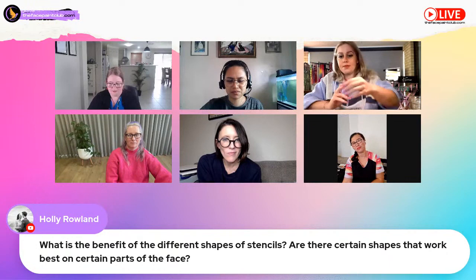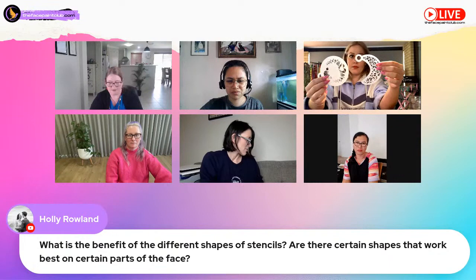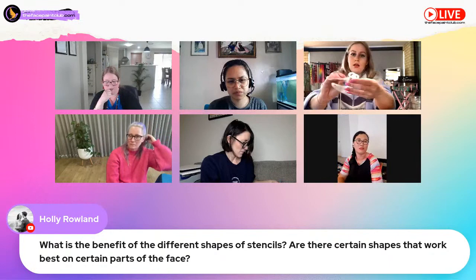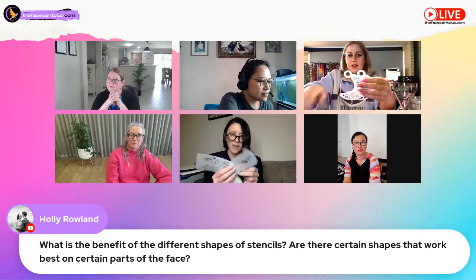the round stencils and then a boomerang? I think they're just part of branding for some of them. What I do like is having a stencil that's got a little something on the side that I can hold onto, like an area that I can put my finger on. It's really a matter of personal preference, I think. What do you guys reckon? I mean, everything. Yeah. Rectangles.